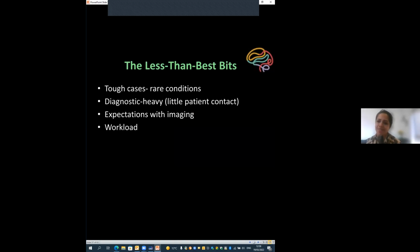So the less than best bits, we have to be realistic. Pediatric neuroradiology is tough. Often they are rare conditions and you do have to hit the books or call a friend. My job is particularly diagnostic heavy and I have little patient contact. It works for me, it may not work for everyone, but there are ways to change that slightly. And our workload is forever increasing. We report for the region and people are often quite reliant on imaging for patient management. So it can be difficult to manage maybe patient or even clinician expectations and our forever increasing workload.